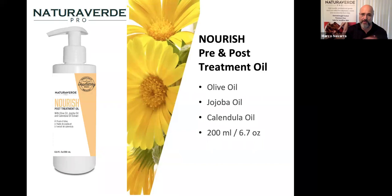Then we have this Nourish that is also unbelievable, how people like it. You could use this pre and post. Marge will probably show us on this that what's amazing is you don't need very much, and it gets absorbed into the skin right away. I live in Florida. I haven't been to the beach in a while, but this is an awesome thing to use after the beach, how it hydrates the skin without leaving my skin oily.